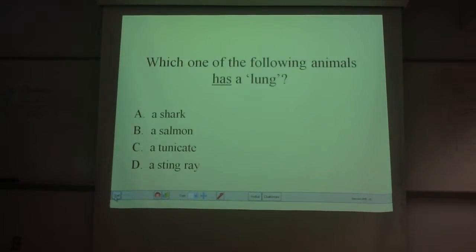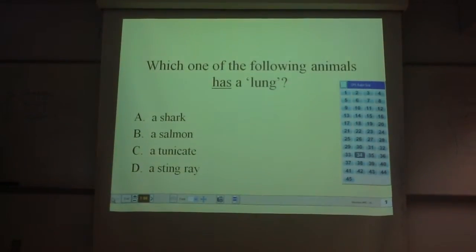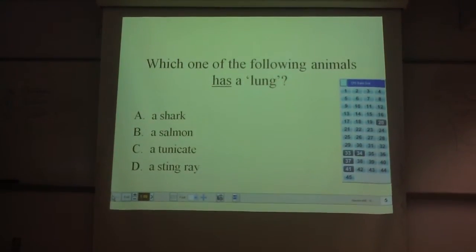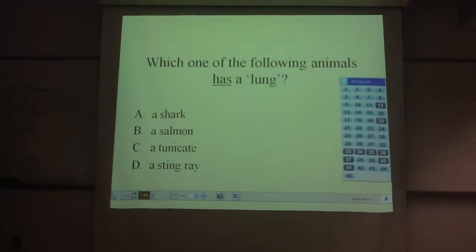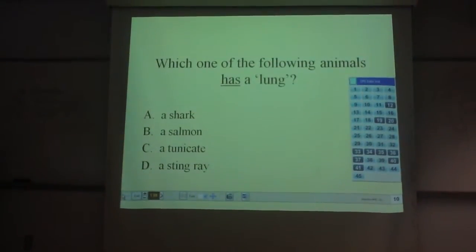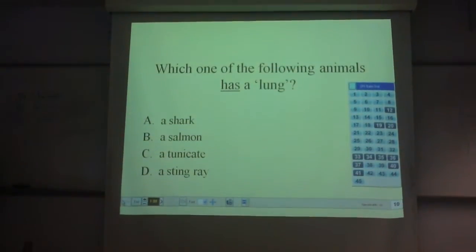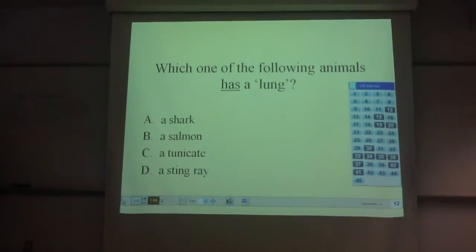How about which one of these has a lung? Even though maybe it doesn't really use it as a lung, but it has a lung, meaning a structure that's homologous to a lung. So a shark, a salmon, a tunicate, or a stingray. You're probably sitting here going, wow, I thought they all had gills. They do, right? They do have gills, but one of them has a structure that's homologous to a lung. Doesn't mean they use it to breathe, right?